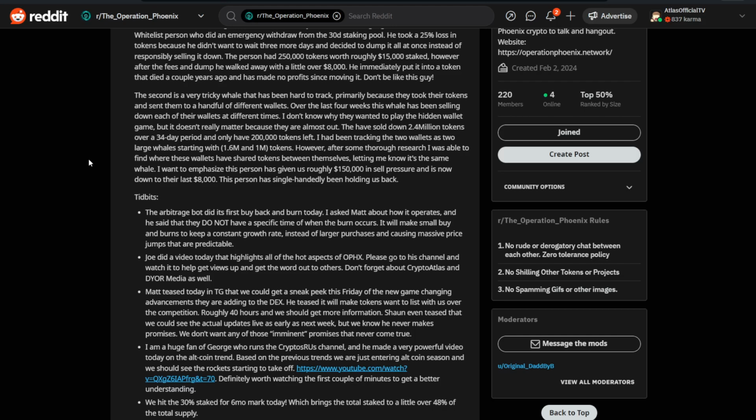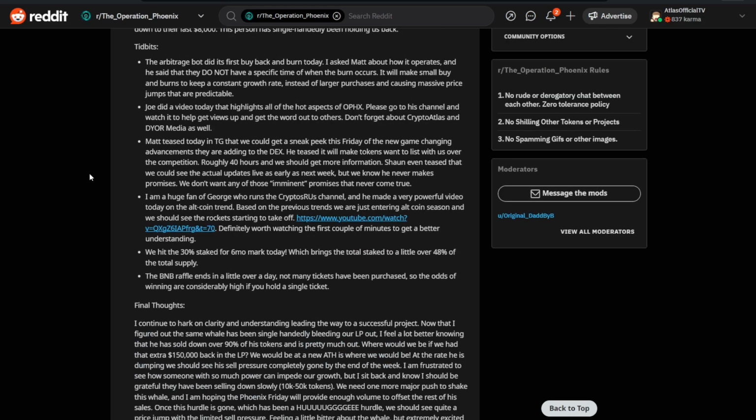I've been tracking the two wallets as two large whales starting with 1.6 million and 1 million tokens. However, after some thorough research, I was able to find where these wallets have shared tokens between themselves, letting me know it's the same whale. I want to emphasize this person has given us roughly $150,000 in sell pressure. It is now down to their last $8,000. This person has single-handedly been holding us back. I wouldn't say that it's single-handedly, in my opinion, but yeah, they did have a huge impact.